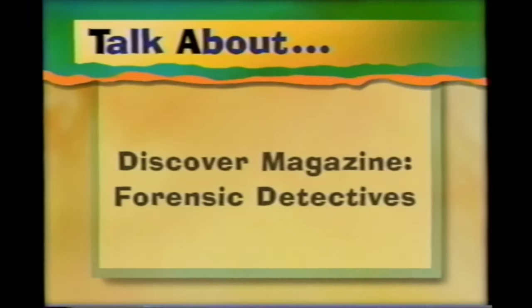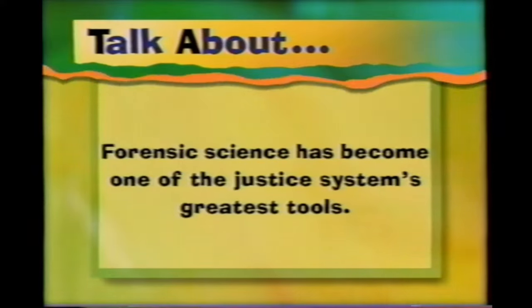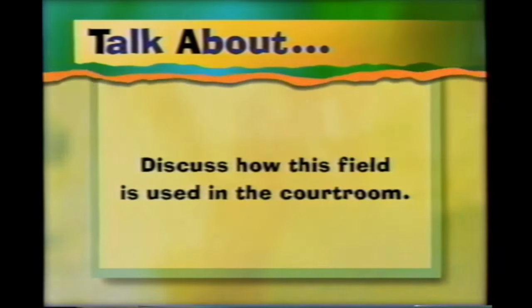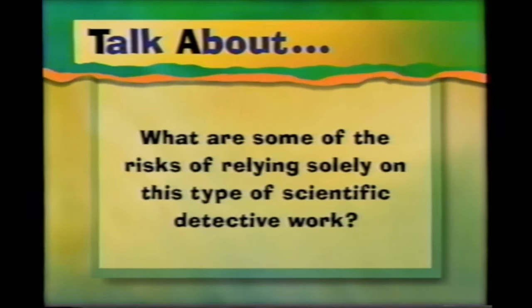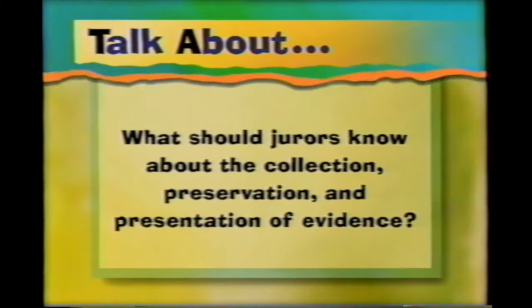Now that you've seen Discover Magazine, Forensic Detectives, talk about this. Forensic science has become one of the justice system's greatest tools. Discuss how this field is used in the courtroom. What are some of the risks of relying solely on this type of scientific detective work? What should jurors know about the collection, preservation, and presentation of evidence?